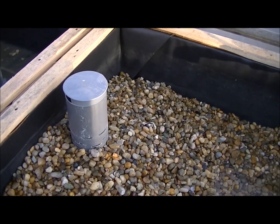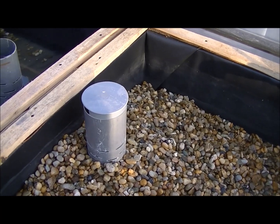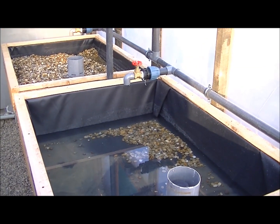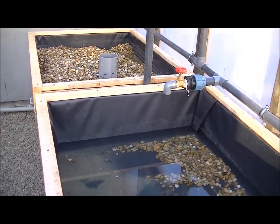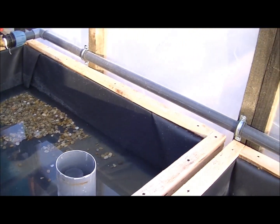Again, another quick update, 2 days later than what I wanted it to be, but there we go. If you remember in my last video, the fish were supposed to be arriving Friday. Luckily I've managed to put them off for another week to 2 weeks, so it's not a problem there. As you can see, we've run out of stone, so that's arriving tomorrow to finish the stone off. We've got all the plumbing in now.